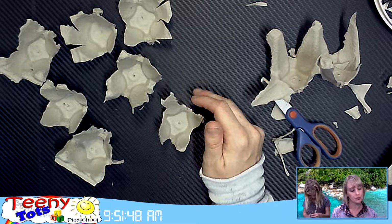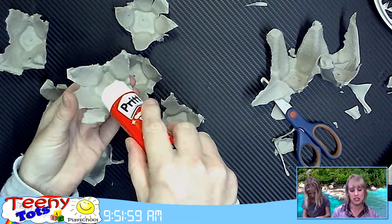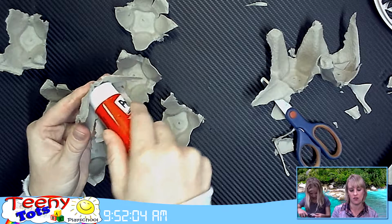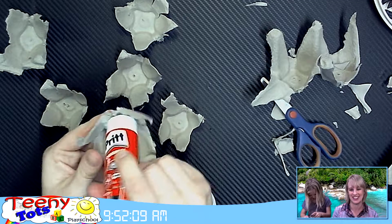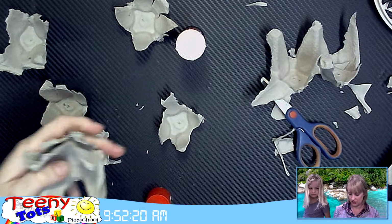I'll show you what we're going to do. Instead of just having one little flower, we are going to put them inside of each other, okay? So can you see where the eggs would sit? We're going to put a bit of glue there. Okay, I'm going to glue, and then I'm going to put one of my flowers I've cut out inside. Okay, so we're actually going to layer it.